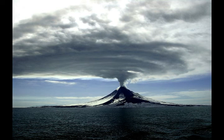There are about 1,500 potentially active volcanoes worldwide, in addition to those that lurk beneath the world's oceans. In 2020, there were at least 67 confirmed eruptions from 63 different volcanoes, according to the Smithsonian Institution Global Volcanism Program.